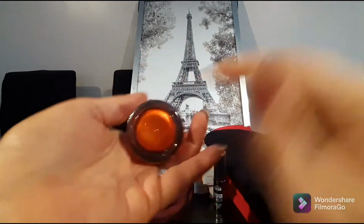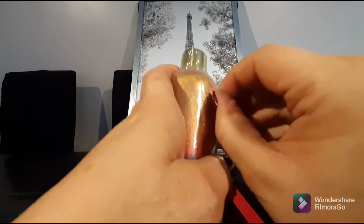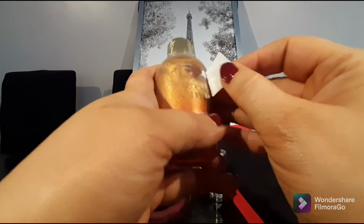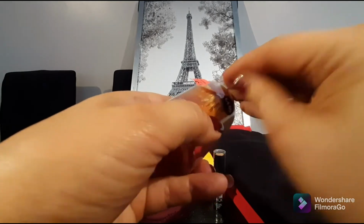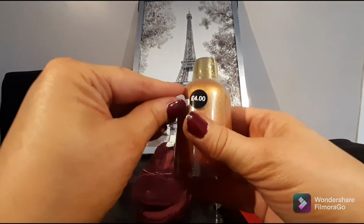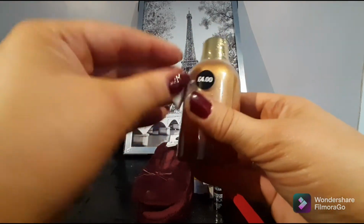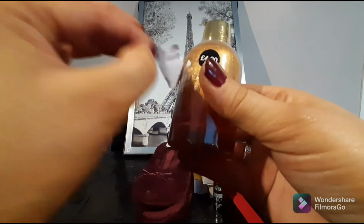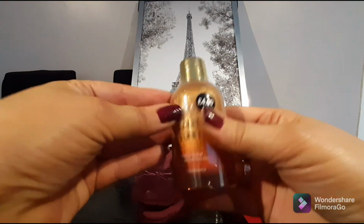I prefer that they put it on the bottom, because the bottom, it's super easy, and you know kind of what you're buying. But I just wanted to take this little label off so we can see what's going on under here. But I wanted to show you guys that I did get it for £1. Let me see. Oh, come off. This is taking so long just to pop this off.